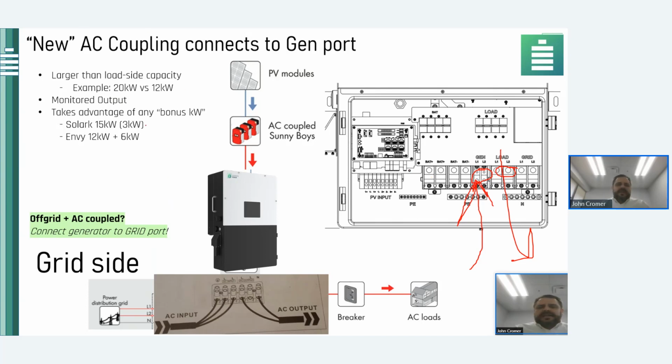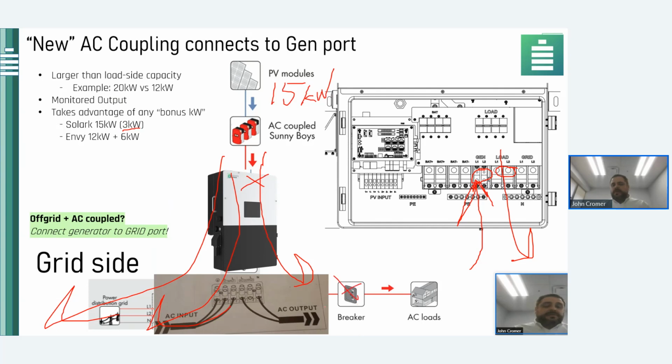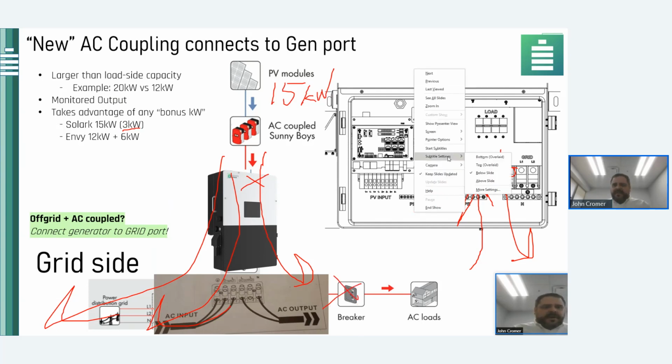And then last but not least, we kind of touched on this briefly, but the Solarc 15K is a 12 kilowatt battery inverter, but they call it the 15K because it has a 3 kilowatt, what I call bonus. And what that means is if your solar array is producing 15 kW of power, you can put 12 kilowatts into the load or battery and sell an additional 3 kW out to the grid. Or you could put 15K total out to the grid with nothing going into the battery or nothing going into the load, should that circumstance arise.